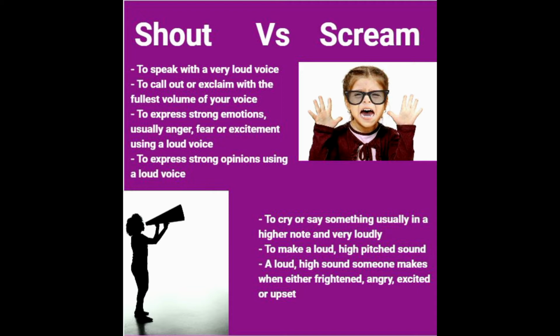Let's look at scream. Scream concentrates on the pitch and the volume of the voice as well. But with scream, we do not always need words. So sometimes it's just simply to make a loud, high-pitched sound. For example, "Ah!" This would be a scream. A scream doesn't always need to convey a meaning or words, or it doesn't always need to be articulated. But with shout, we always need to use words. Scream also conveys emotion, a very, very strong emotion.